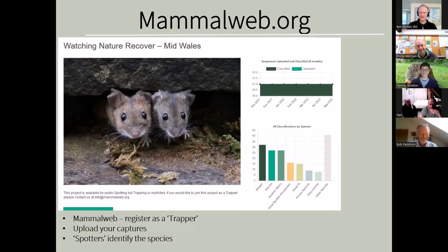You add the location of your camera, say your garden, and then you can upload your video and camera images from your camera trap, and people on there called spotters will go through those and identify them. There's loads and loads of people, and they're all quite competitive, some of them, and they come up with league tables. And on the bottom right there, you can see some of the records that we have got from using Mammal Web, but it wasn't as popular, and it's not so easy to use.